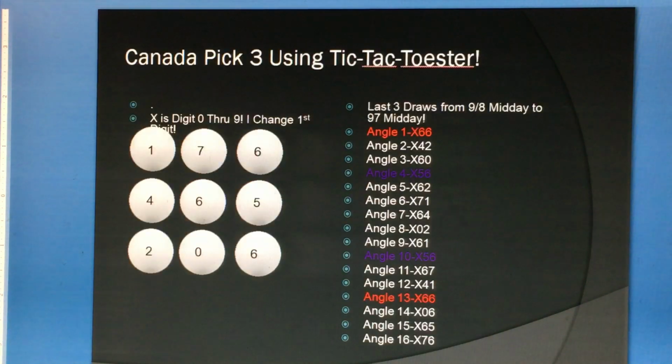And let's look at the system. So, Canada Pick 3 using the Tic-Tac-Toe Dster system. And remember, same thing. I'm revamping the system, but no change. How is it different? I'm using one draw of three past draws that came. I'm using it for the 7 day or 14 draw period. Instead of using the Tic-Tac-Toe Dster per draw, I'm using it for the 7 day period or 14 draws. Most likely, if the numbers come up three times, then I use another three draws for the next 7 days. So even though my number comes, I'm using a new three draws for the next 7 days.